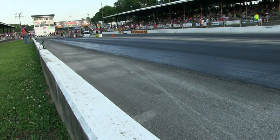All final round competitors, as quickly as you can, please come back to the lanes. We've got Top Fuel and Funny Car in the staging lanes, getting ready to go for their final rounds.